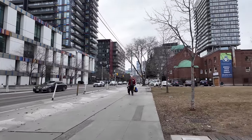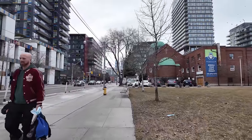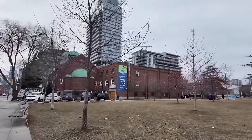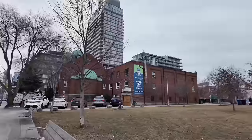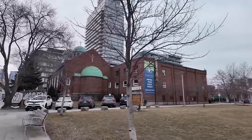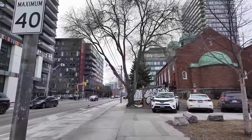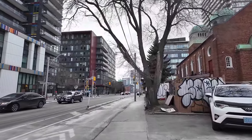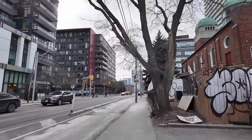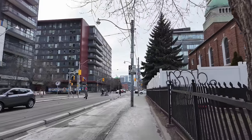The next major street coming up is Parliament Street. And I think there's another laneway. Well, I have two choices. There's one just south and just north of Parliament. Maybe I'll take the one just north. And we'll walk west on that for a bit.